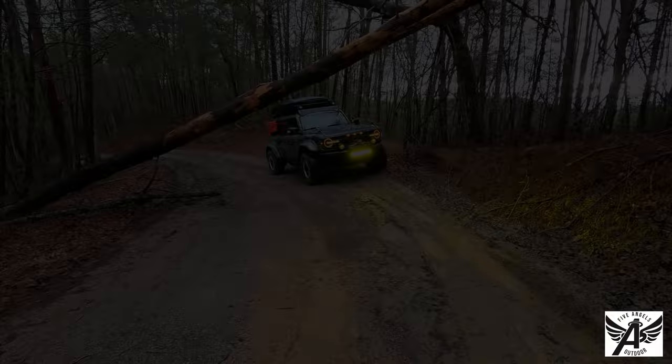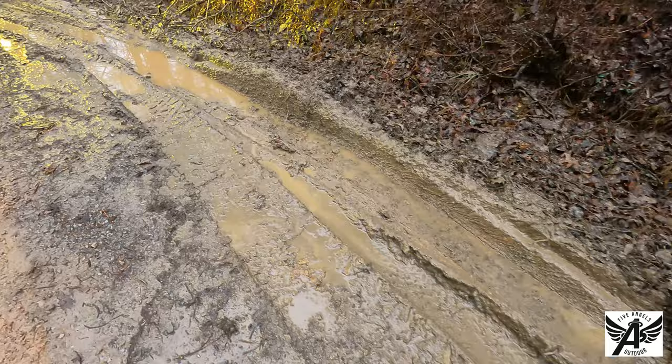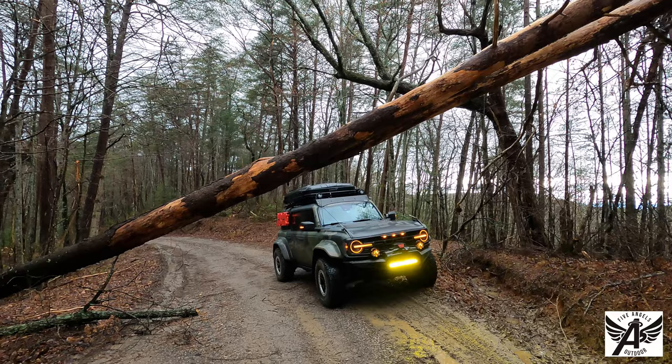All right, looks like we're going to have a tight squeeze. I can see that some cars have come through here. Obviously, they've hugged this corner pretty far. Yeah, we'll have to check this closely. This is a big tree. So even though I have a chainsaw, once again, I don't think I'd have an option of really moving this safely alone.